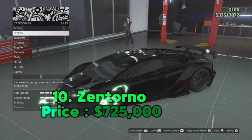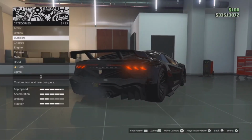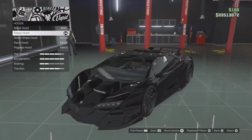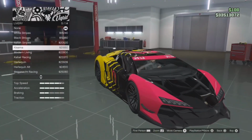First off, we have the Pegassi Zentorno. This car is an absolute legend. It has a special place in my heart, man. I remember when this car was first released, it was magnificent, bro. This car was like God reincarnated into a vehicle. At the time, it was definitely the best looking hypersports car.